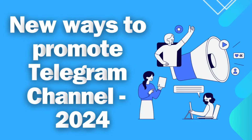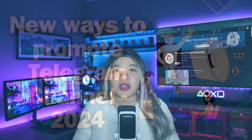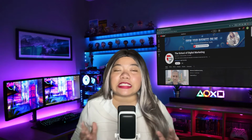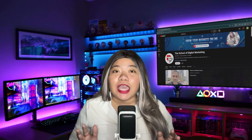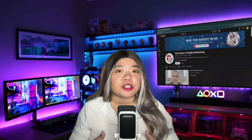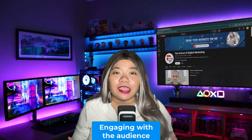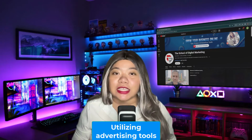New ways to promote Telegram channel 2024. Promoting your channel on Telegram is a comprehensive and multifaceted process that requires a careful approach and investment of both money and time. Effective promotion includes creating high-quality content, engaging with the audience, building partnerships, and utilizing advertising tools.